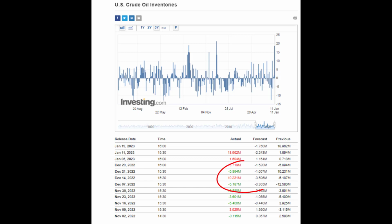And then if you roll it back about a month to mid-December, 10.231 versus minus 3.595, and then again a couple of weeks minus 12.58 versus minus 2.758. So forecast versus actual look like it's gone out the window there, and you can see that in the volatility of the price action. And that's what I like to use crude inventories for, and that is pretty difficult to work anything out from the numbers. So keep an eye out for tomorrow's numbers, 4 o'clock UK time coming out, forecast minus 1.75 million barrels.